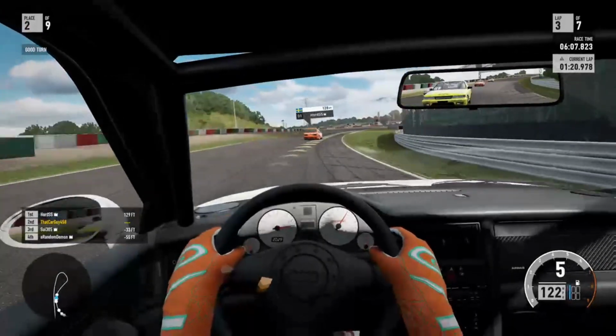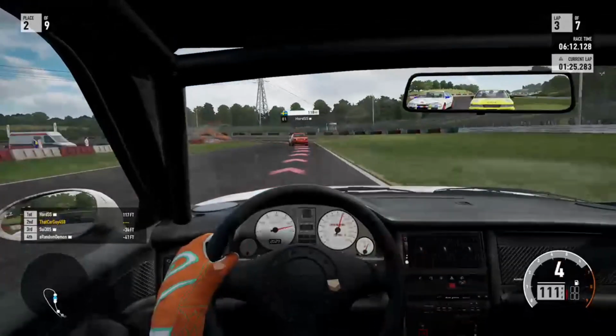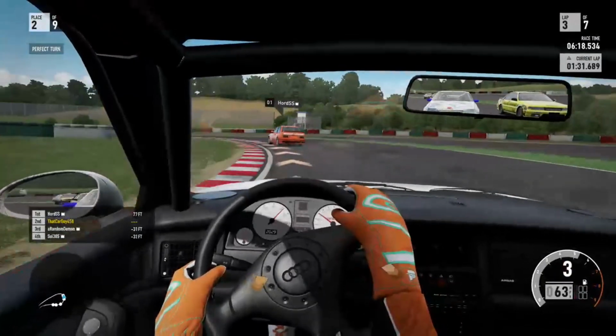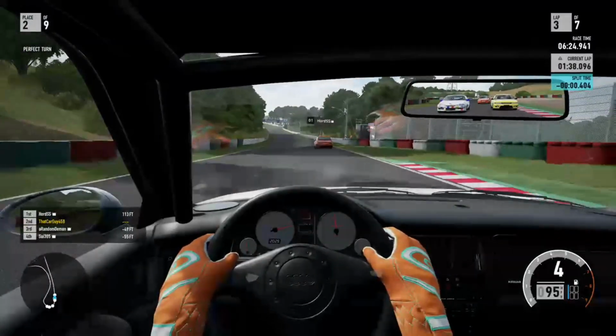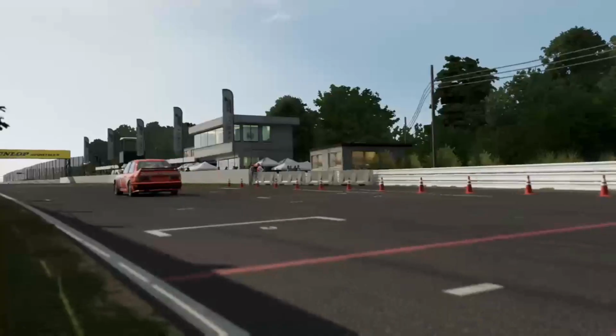The Vauxhall, me and the Mitsubishi fighting has helped the Vauxhall to catch up, I should say. I'm going to defend the inside because I know he's looking up the inside into Spoon. He's at least trying to get past the Mitsubishi. Hopefully he can hold the Vauxhall up and stop him from getting past me for at least a little bit more. That's not going to happen though, as here he comes.